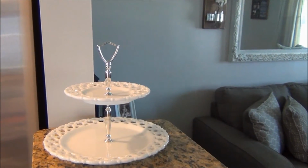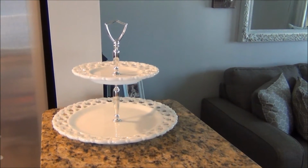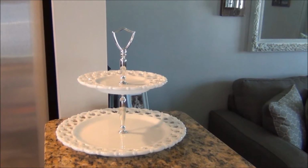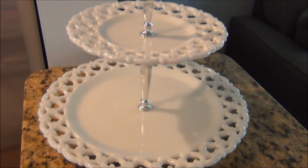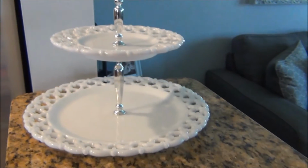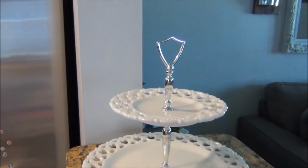The question is, what is your favorite piece? And this here would have to be my favorite piece. This is something that I purchased at a thrift store, and I just absolutely love it. I've never seen anything quite like it in milk glass, and I just thought it was so beautiful and in such good condition. I haven't decided how I'm going to use it yet, but I have it here until I do decide.